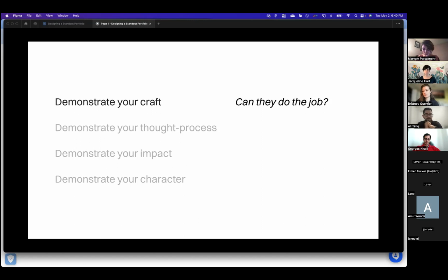And your portfolio currently is probably the best way to show this, apart from maybe getting into a conversation with the hiring manager so you can talk and elaborate a little bit more on your projects. But prior to that, you have to be able to demonstrate a certain level of craft and skill in your portfolio that they move you on into the process.